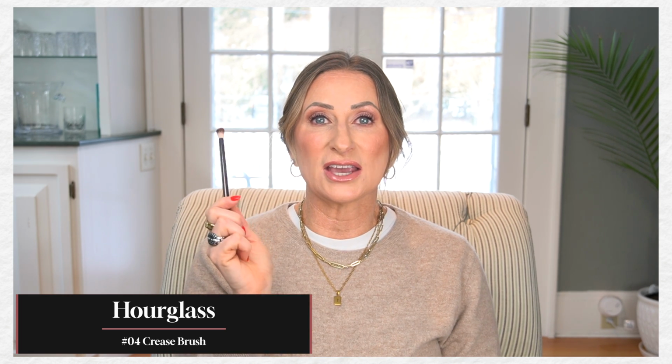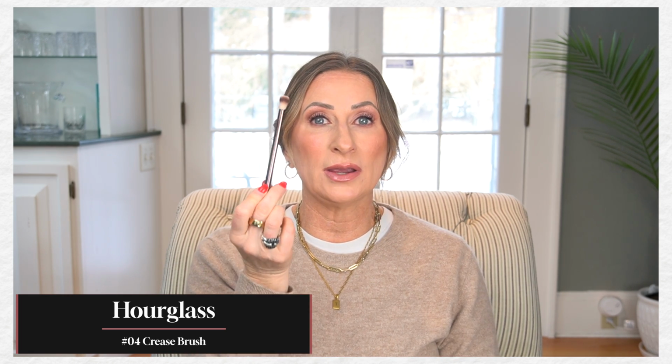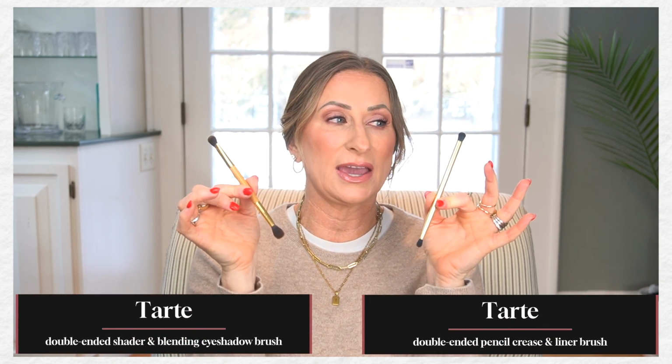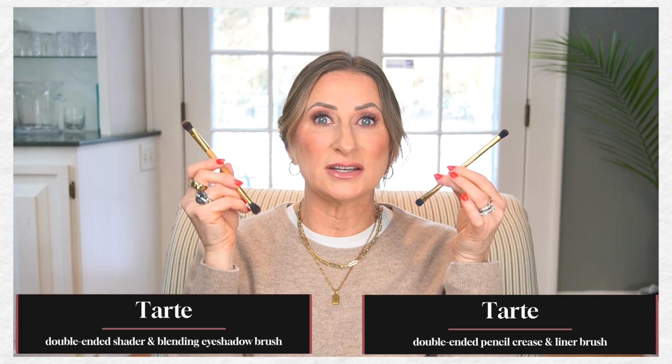Now, let's talk about brushes I keep in my bag. This is from Hourglass. It is the number 4. This is a crease brush. I use this for cream shadow. This is what I use to put that Smashbox on. Then I carry 2 Tarte brushes, they're double-sided. It makes it easier. I have fewer brushes in my case, but if you can find a dual-ended brush, it's a great idea.